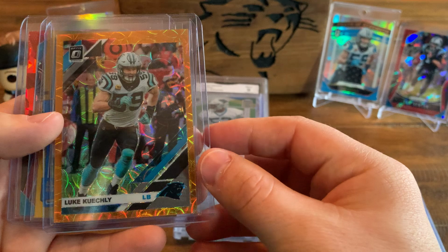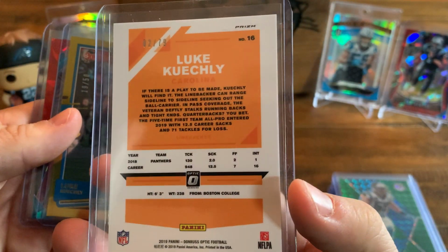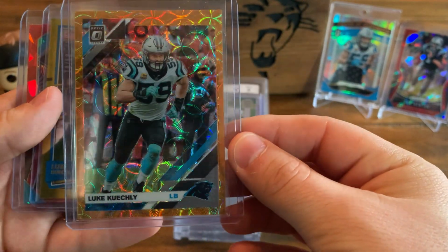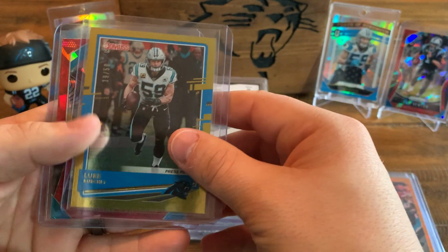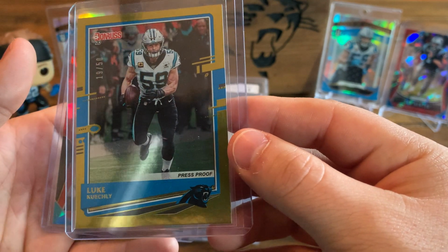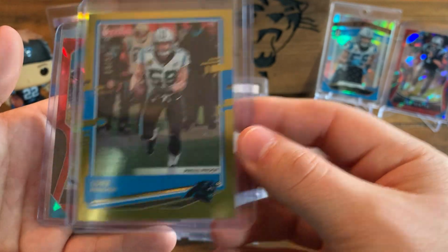I picked up this optic parallel right here. I don't know if it's numbered. Yeah, numbered, 2 of 79. So I thought that was really cool. I don't know exactly what they call that one, but pretty cool. That copper. I picked up this gold Donruss press proof, 19 out of 50. So that's a parallel. Thought that was really cool.